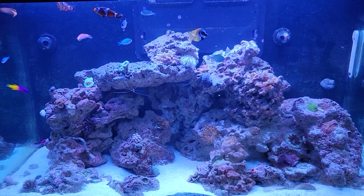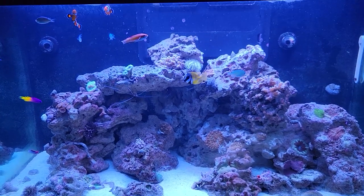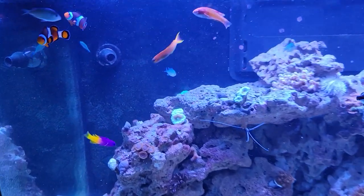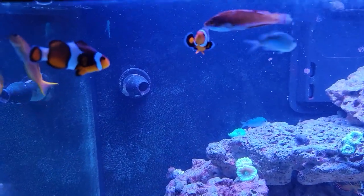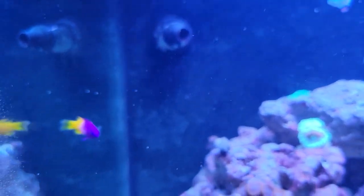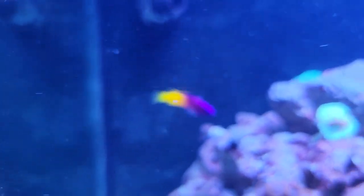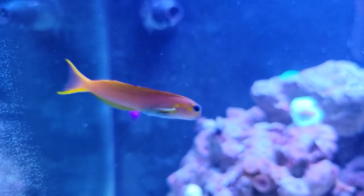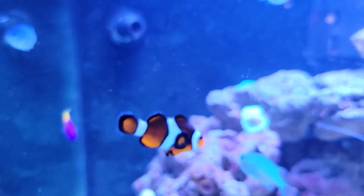I realized it's been a little while since I've given an update on the aquarium, and we've added a few new critters. Of course, we still have our clowns. There's our little wrasse. That's called a royal, I call it a royal gamma. I think it's a royal grandma. I'm not exactly sure. Oh, there's Blenny, little Blenny.